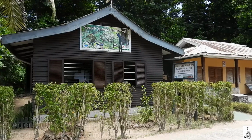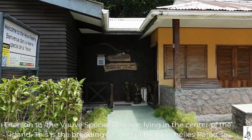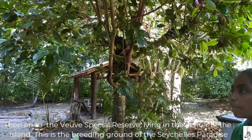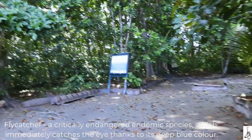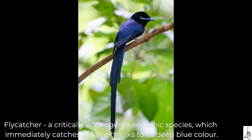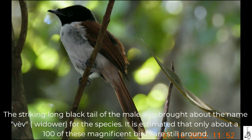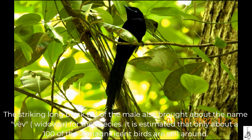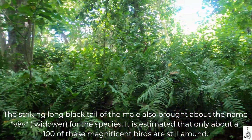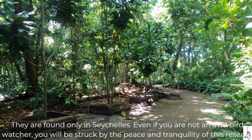Then, on to Veuve Special Reserve, lying in the center of the island. This is the breeding ground of the Seychelles paradise flycatcher, a critically endangered endemic species which immediately catches the eye thanks to its deep blue color. The striking long black tail of the male also brought about the name Veuve, which means widower, for the species. It is estimated that only about 100 of these magnificent birds are still around. They are found only in Seychelles.